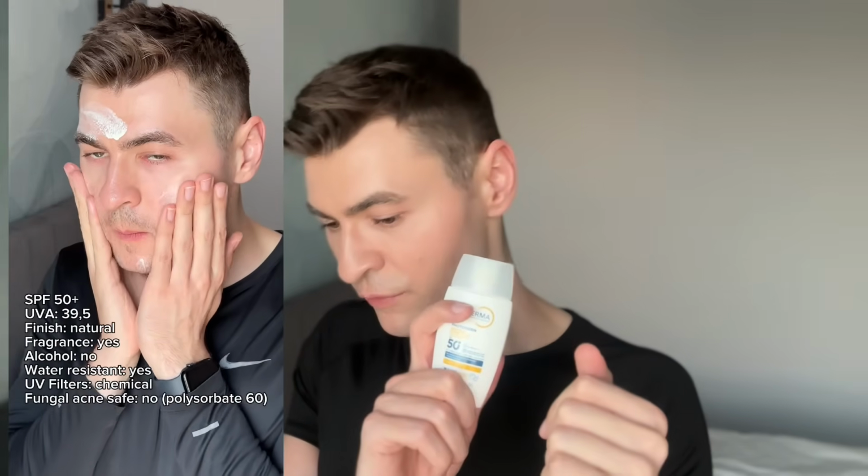And this one has a UVA protection of 39, which is very high. Considering how lightweight, how beautiful it is on the skin, the finish is pretty natural, I would say. Maybe a little bit glowy, but one of the least shiny sunscreens I've tried. For such high UVA protection, that is incredible to me.